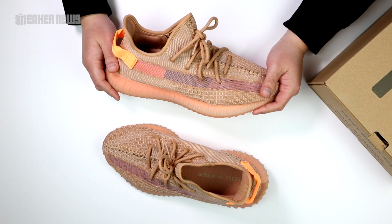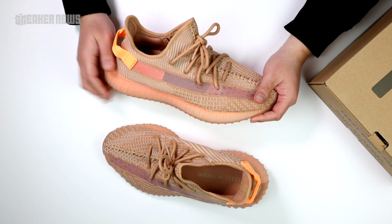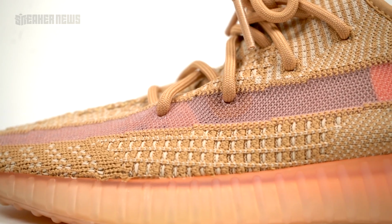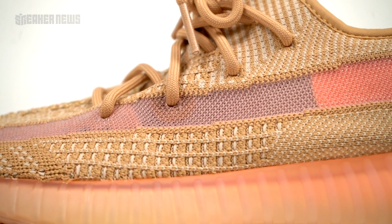It's a North America exclusive as well as in Latin America. However, the kids and the toddler pairs will be exclusive to the United States. So that's another thing as well. Adidas is bringing back the smaller size Yeezys, first time in quite a while.